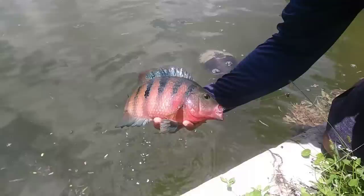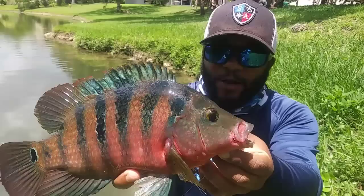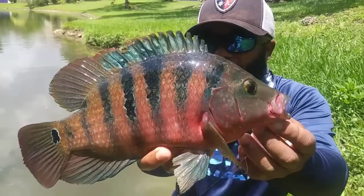He's like fruit punch. Beautiful. Hey, focus on this guy. Look, guys, this is an exotic. Look at the red on this. Guys, what kind of fish is this? Is this like some type of strawberry perch? Grouper? I think it's like a strawberry grouper or something.